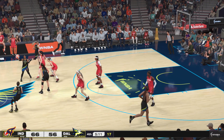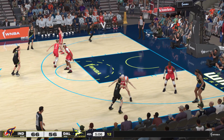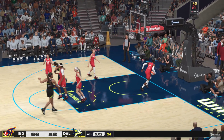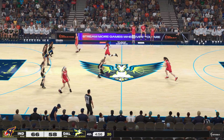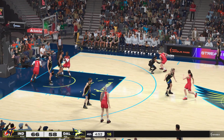Agunbowale with it. Pass to Uzan. Back to Agunbowale. And with that one, the lead is trimmed to single digits. Just like all the best guards, the elite guards in the world, Arike Ogunbowale finds ways to score inside.